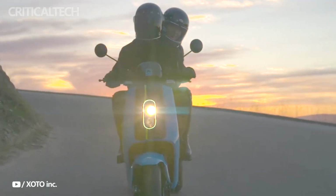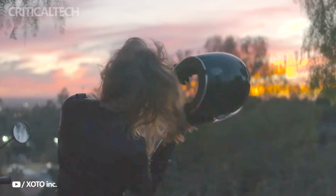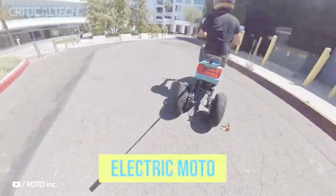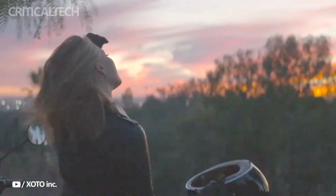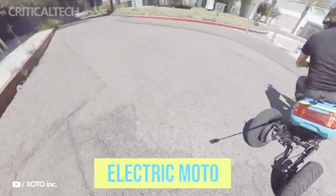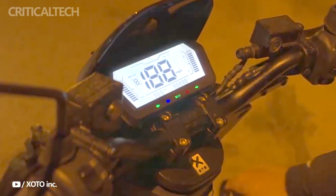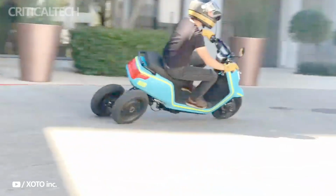The X-OTO boasts a pair of removable batteries, each delivering 2150 watt-hours of power, resulting in a combined capacity of 4300 watt-hours. This impressive battery setup translates to a commendable range of approximately 145 km at normal riding speeds. The removable batteries also add convenience for charging, allowing users to charge them individually or directly on the bike, depending on their preferences.